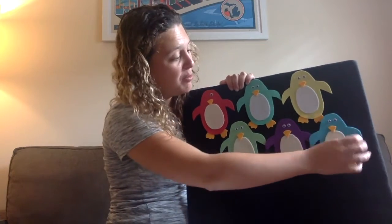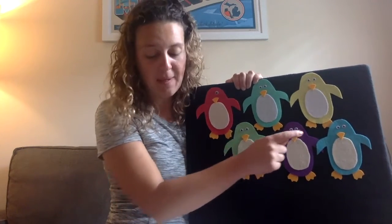She said, I don't suppose you'd like a purple penguin or a blue penguin? It's all the fabric that I have left. Pippa said, Grandma, penguins are not red. They're not turquoise. They're not yellow. They're not green. And they're definitely not purple or blue. They are black and white.